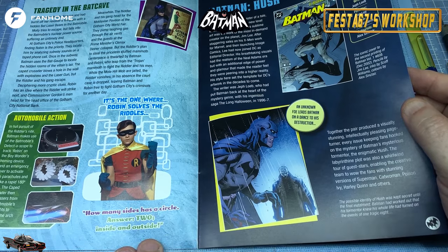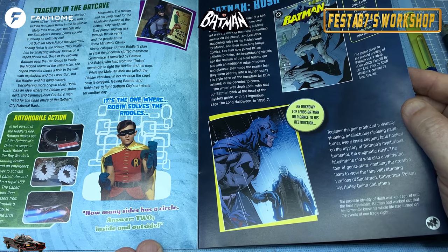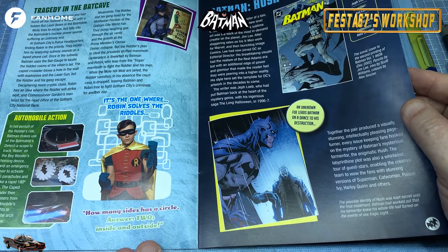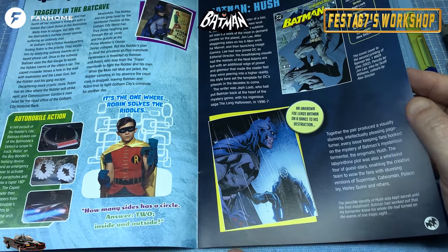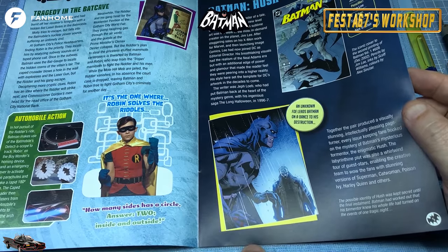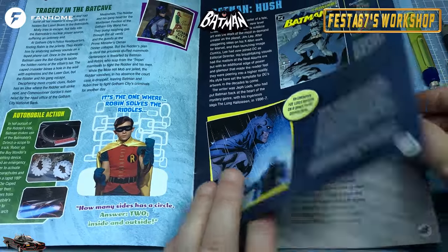What's this? This is one where Robin solves the riddle. The riddle was how many sides has a circle? And the answer was 2. Inside and outside. There you go. This is on about the Batman comics there. Again, he looks quite an angry chap in that one, doesn't he? And he stood there surveilling Gotham City, folks.